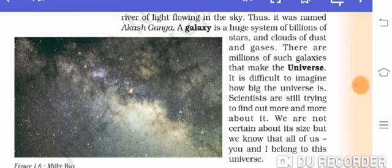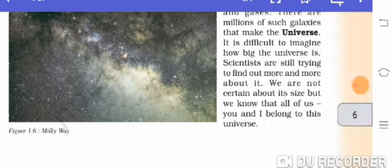But we can say that all of us belong to this universe, and the universe is very, very big, made up of millions of galaxies.